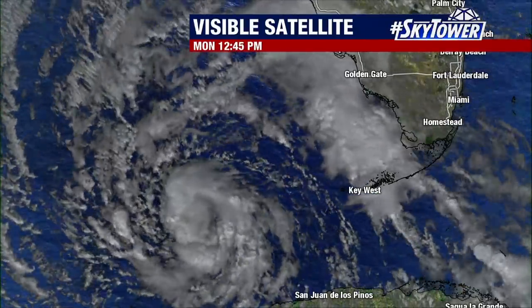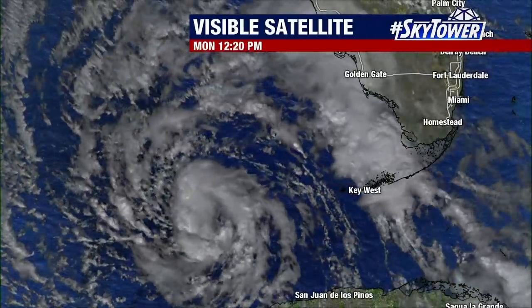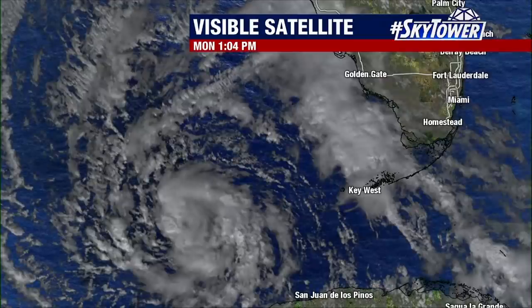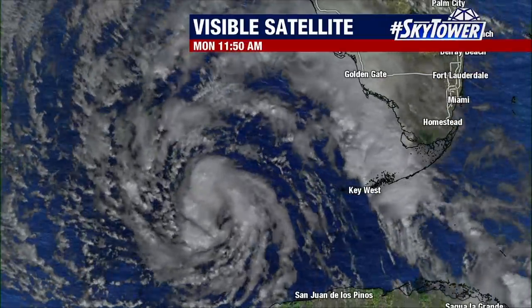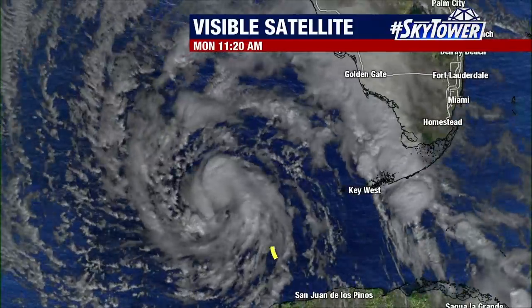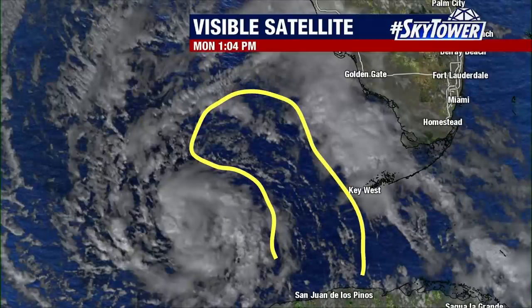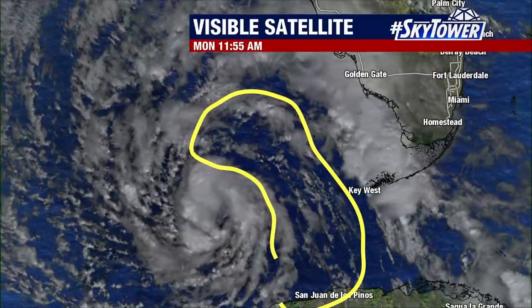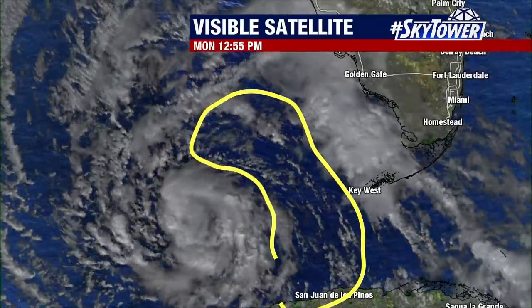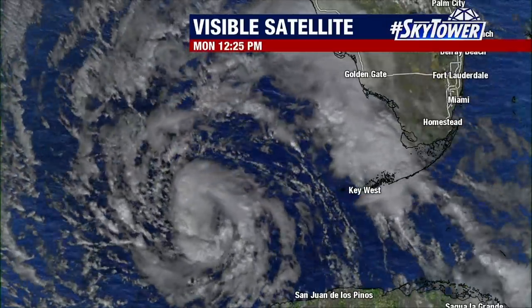Now, the visible satellite loop really starts to tell you some interesting things. You look at this, and this is somewhat of a ragged looking system. If this was September, this would be a completely different scenario. There's warm water over the Gulf of Mexico, so it's going to try and reorganize, but you look on that eastern and northern side, you're seeing that clear slot. That is actually dry air that has been pulled into the system.